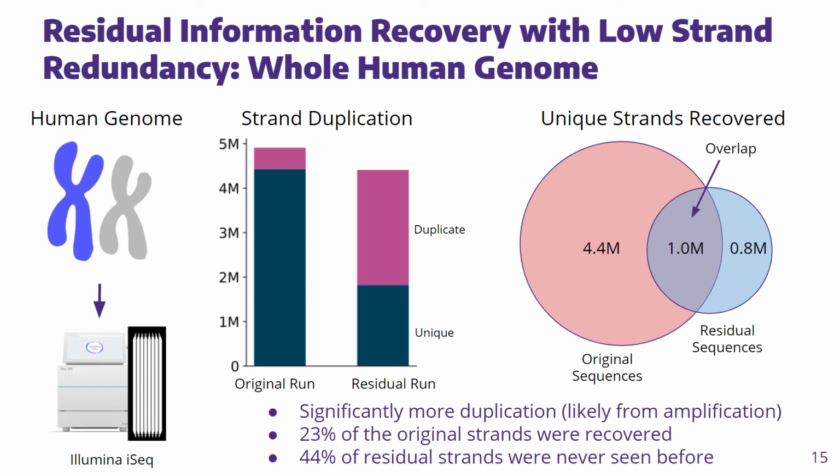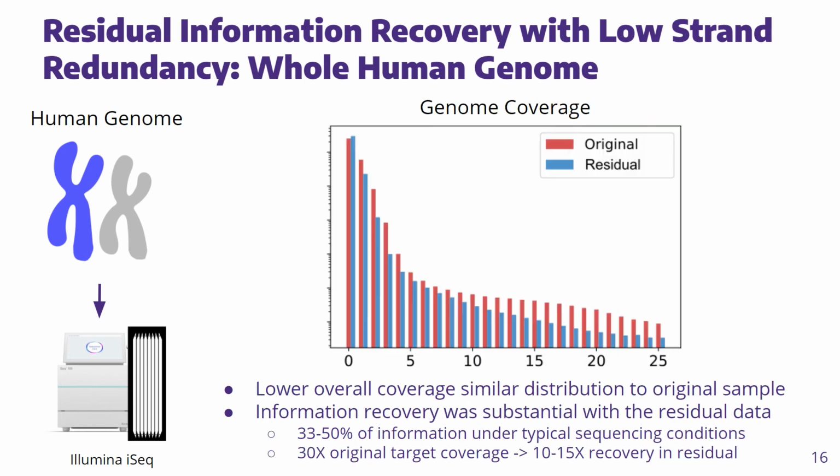In particular, we were able to recover about 1.8 million strands from the second residual sequencing run compared to 4.4 million in the original. Interestingly, around half of that DNA was never actually seen in the original sample, implying that we're actually pulling new DNA that was not sequenced in the original sample when we do our washing procedure.